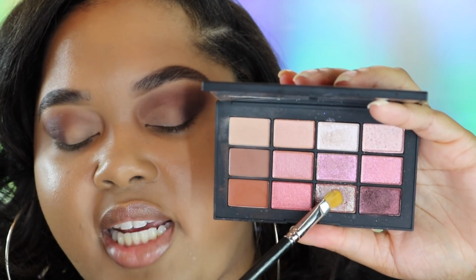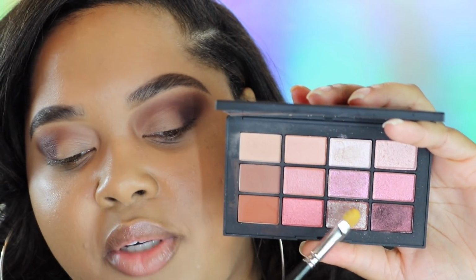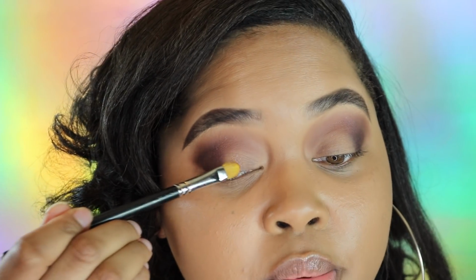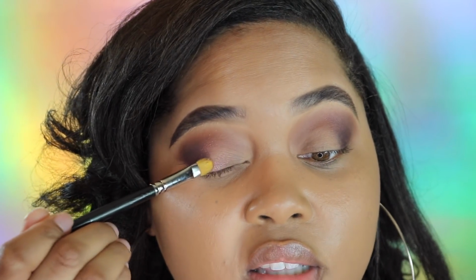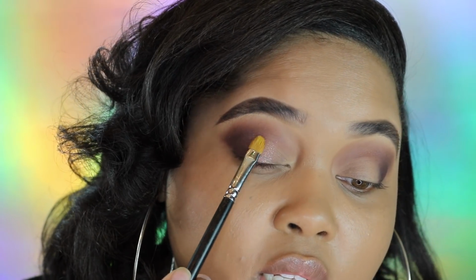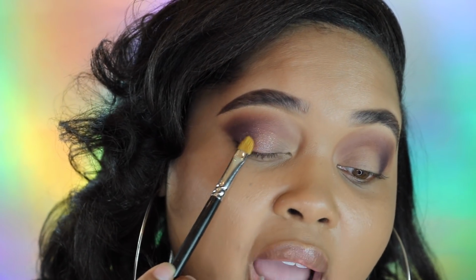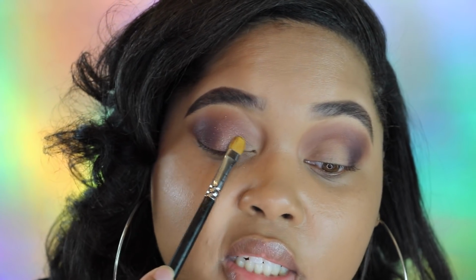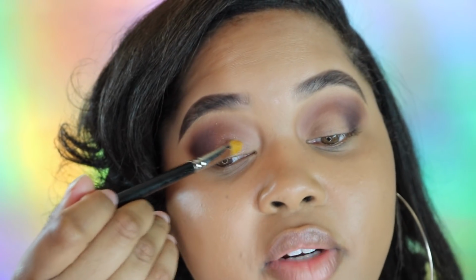So I have a flat shader brush. This is a MAC 242 and I'm going to go in with the color Fuse. Even though I already put down an additional base, I want to take it to the next level still. So I'm going to spray my brush again with Fix Plus. I am going to press this on the lid. Kind of press it on the line where our outer corner color ends. And then bring it up towards the crease. I still have a little bit of fallout.